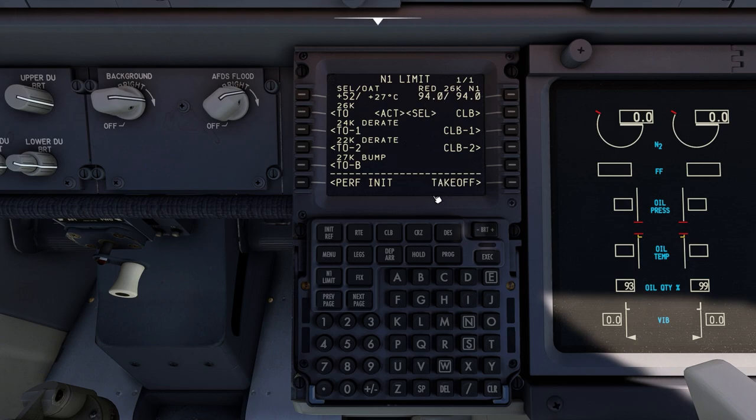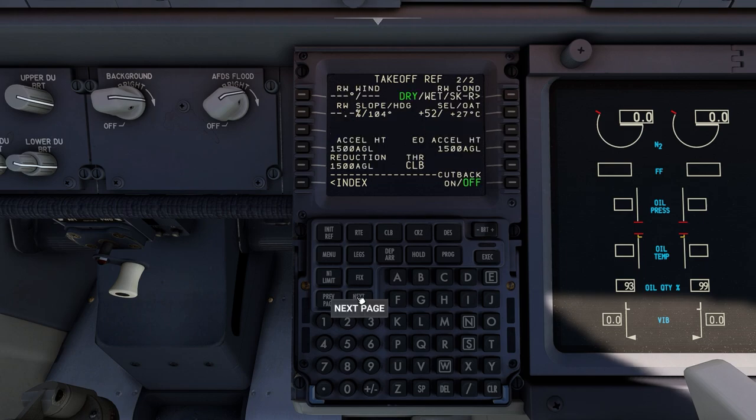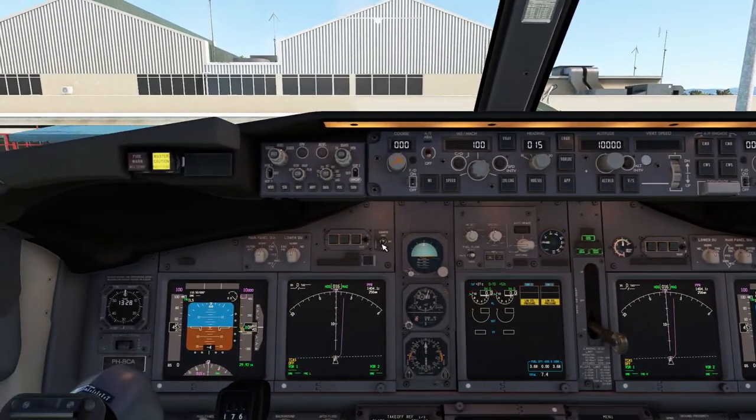It's not exactly the same. Flaps 5, CG matches, 4.63 trim, 25.5, V1 is 140, 142, 146, done. And acceleration, AGL, reduction AGL. I don't know about the noise abatement procedures on this airport. So that's done. And now we can look at the MCP, or before that, test with the lights test.